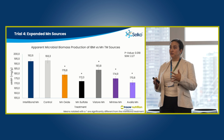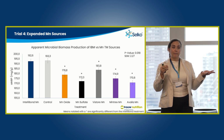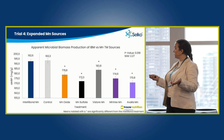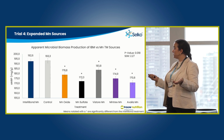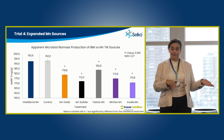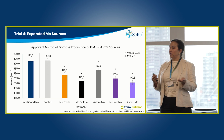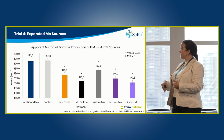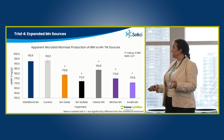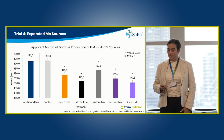And a similar setup to the last experiment, these were run concurrently. So we have a similar experimental design for these two, but we do have the Telebond manganese on the left, and then we are comparing all other treatments to the Telebond manganese. So no significant difference between Telebond manganese and control. However, significantly less microbial biomass production from the other treatments compared to the Telebond manganese.